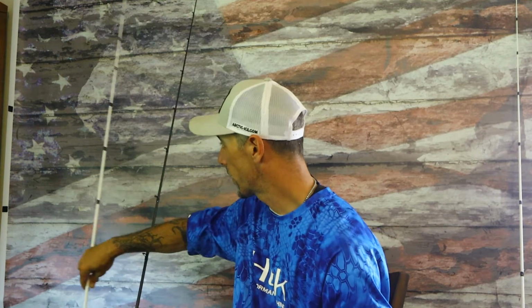But regardless, I just liked the setup and the features of the Tournament Pro, so I actually went with a Tournament Pro as well on my bait casting rod. This is 7 foot heavy.